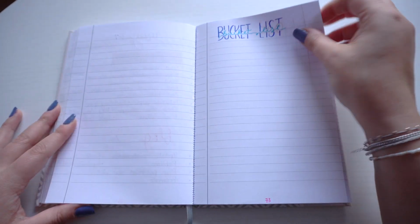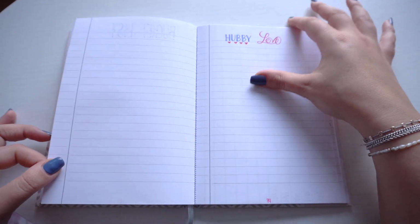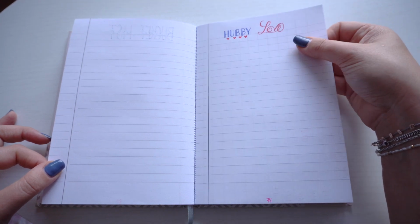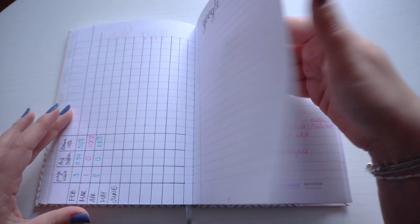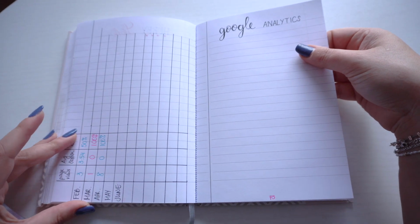I mean, that was my bucket list. It's empty, but I kind of like the concept of how I wrote that. Hubby love. Yeah, that's a little stab in the heart right there. Thanks for that. Google Analytics. This was me trying to track my business, but I didn't really like the layout and it didn't really look inspiring.